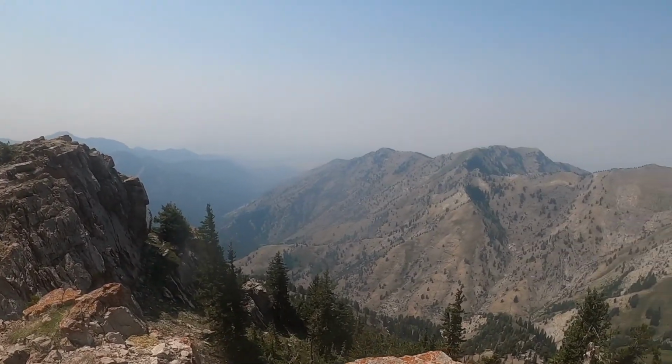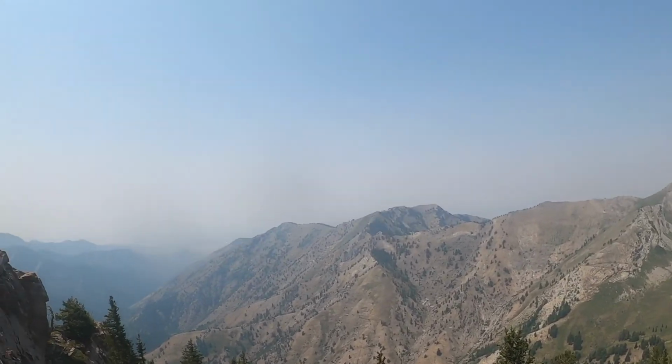Alright, one last look before I have to leave. It's been an awesome hike up here, and it's an amazing view. I wish the smoke wasn't here, but again, it is what it is. But it's time to start heading down. So I'll catch up soon.